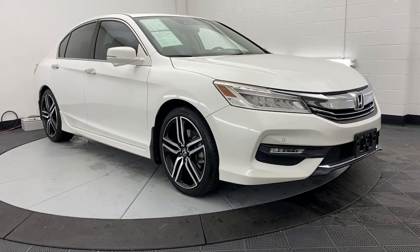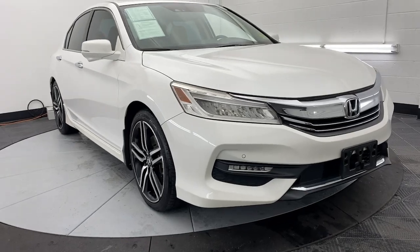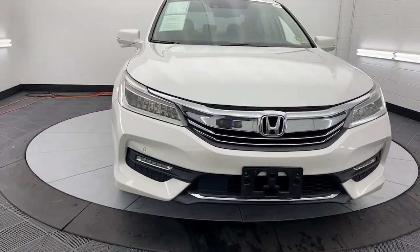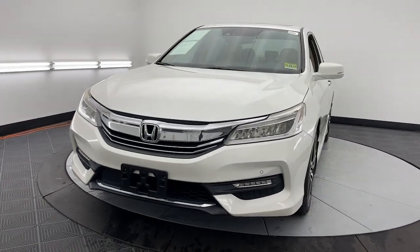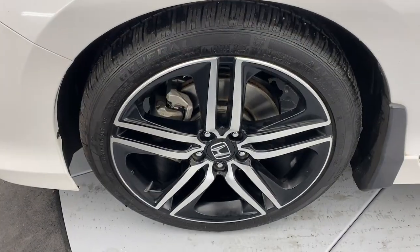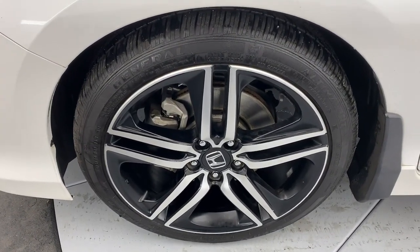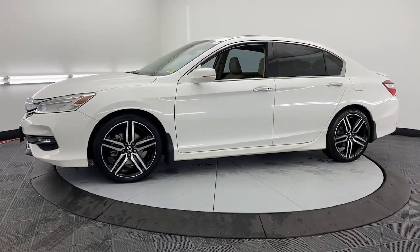Picture yourself in the 2016 Honda Accord. This vehicle is an outstanding buy with fewer than 90,000 miles on the odometer. Imagine yourself enfolded in premium style and quality with powerful performance at your fingertips. You can have that and more in the iconic Accord, the bold midsize sedan that never stops striving for excellence.